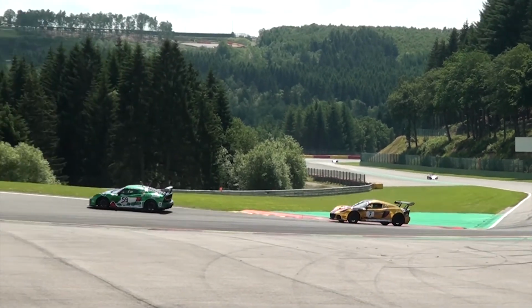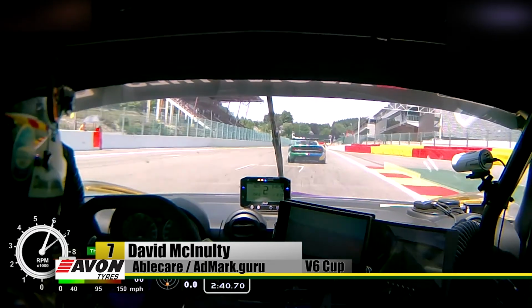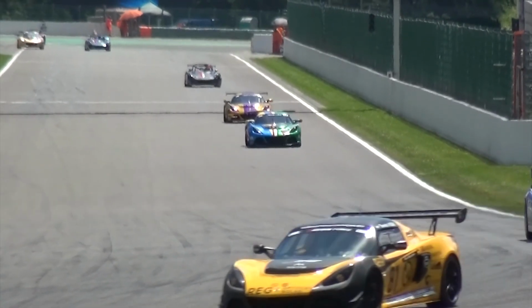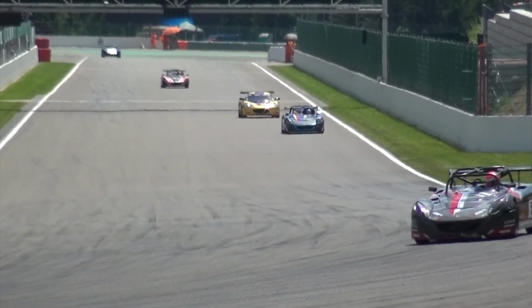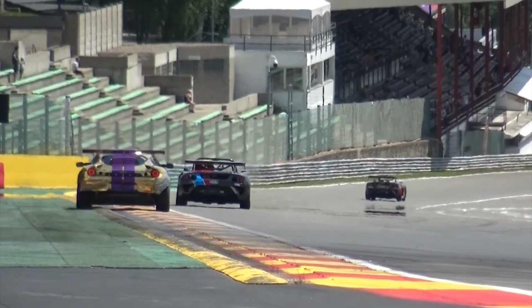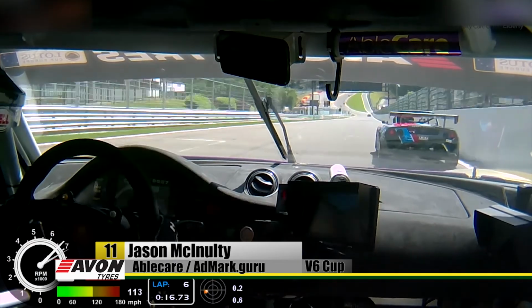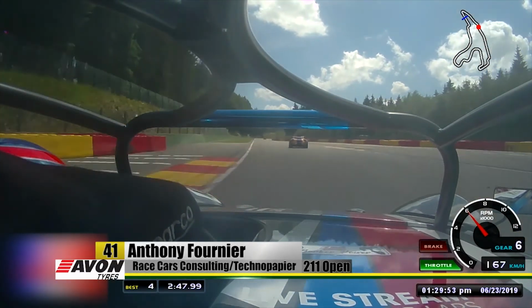Robin Nilsson up ahead of David McAnulty, and these two re-engaging in the battle they had in race 1, but positions at the moment switched from where they finished. David having a very good season best 5th place in race number 1, so some good points to get under his belt. Jason McAnulty closing up though, as is Nathalie Jeunet-Prache, who is behind in the pink 211. Nathalie another good consistent point scorer. Jason McAnulty though ready to put the move on, makes the position and passes Anthony Fournier. Anthony himself having a good run in a podium position at the moment in 211 Open.